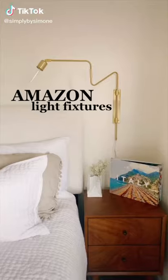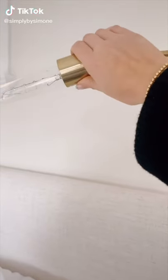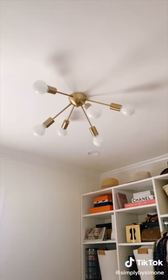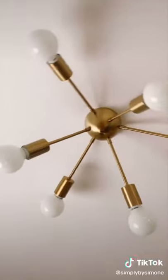You don't have to hardwire... my favorite Amazon light fixtures. I love this gold reading light in my guest bedroom. You don't have to hardwire it, and it moves. Not really a fixture, but these are the best ceiling fans. And I love this Sputnik one in my closet.